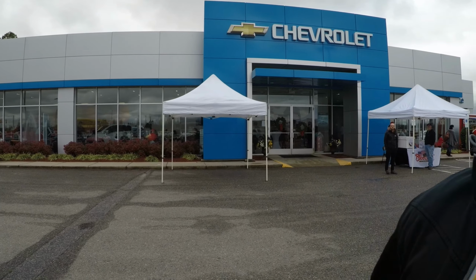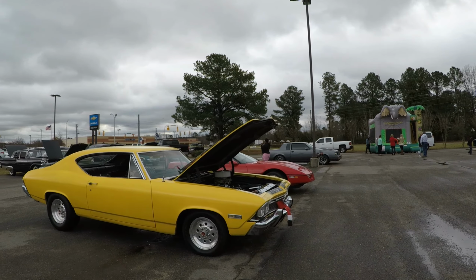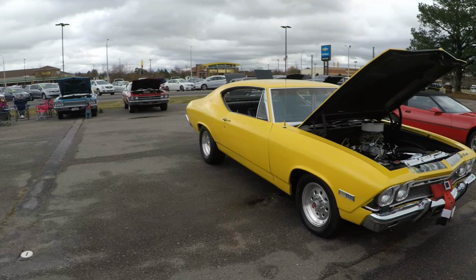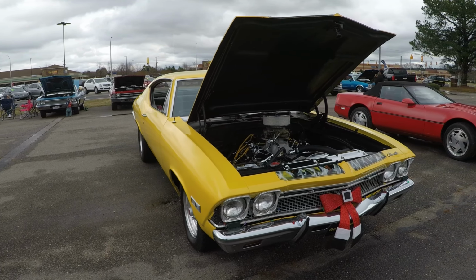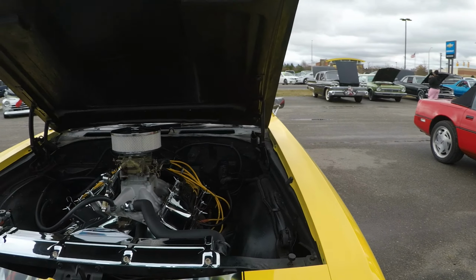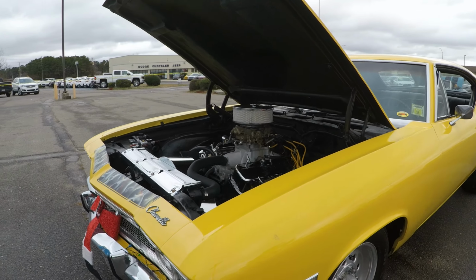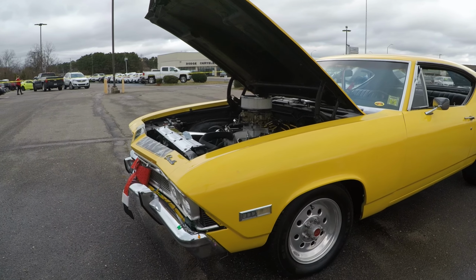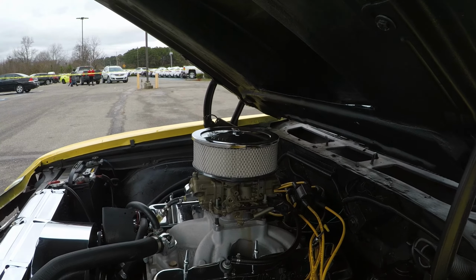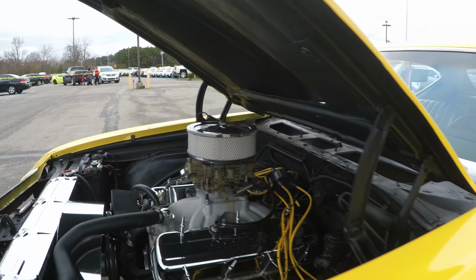We are out here, as you can see, at Bleeker Chevrolet, and they have something lined up for everybody out here today. It's some Christmas celebration they're doing. They got some old schools out here, fun for the kids. And as you can see here, we got a Christmas light Chevelle. Got the lights going all around the front of this baby, and it has a beautiful look, like a big block, might be a 396 in there, I'm not sure.